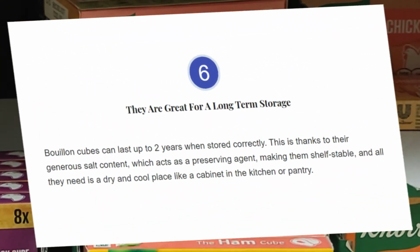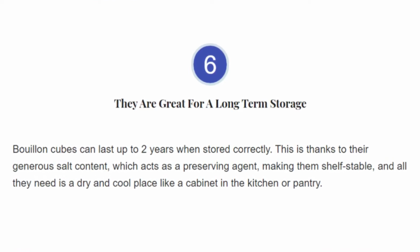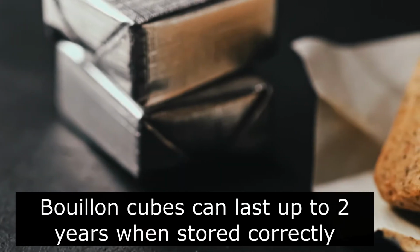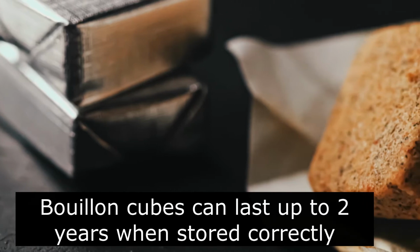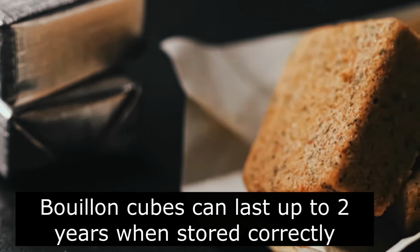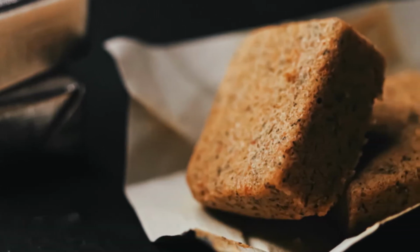Number 6. Bouillon cubes are great for long-term storage. Bouillon cubes can last up to 2 years when stored correctly. This is thanks to their generous salt content, which acts as a preserving agent, making them shelf-stable, and all they need is a dry and cool place, like a cabinet in the kitchen or pantry.